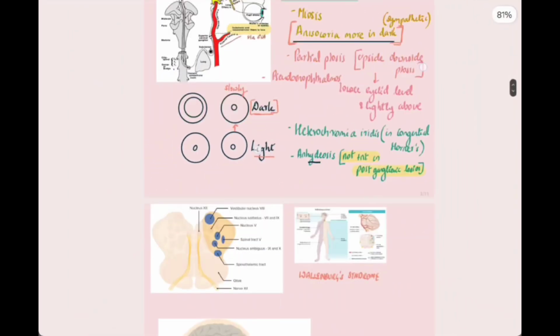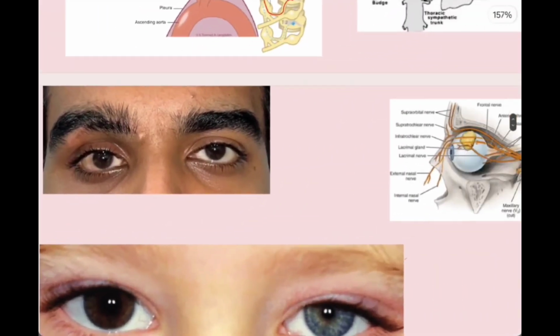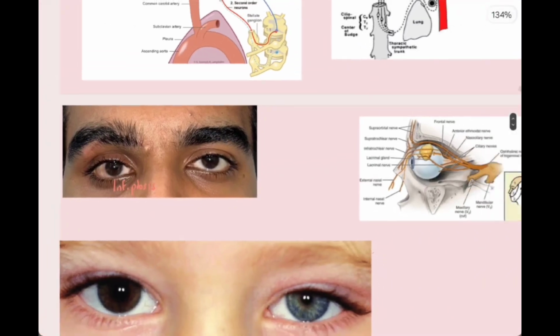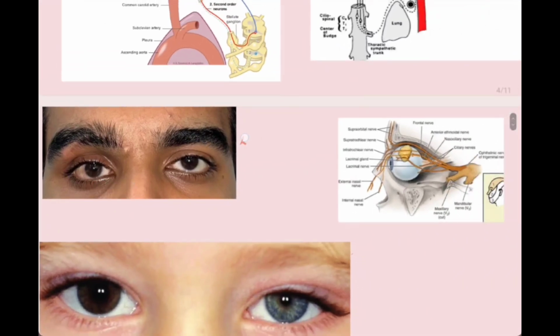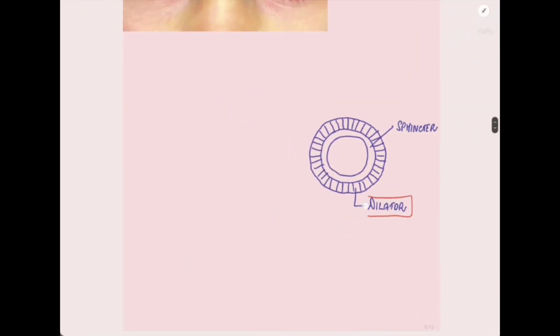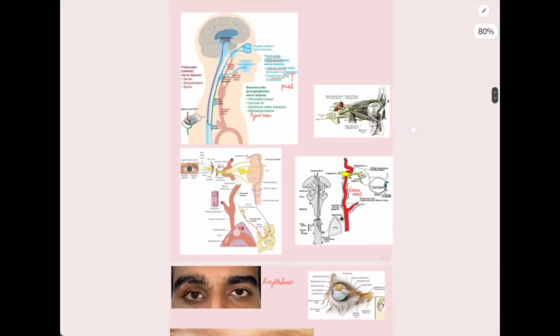Other clinical features include slight elevation of the inferior eyelid, that is inferior ptosis, as a result of weakness of the inferior tarsal muscle. The affected eye may look small or sunken, an apparent anophthalmos. Miosis is due to dilator muscle palsy, so the pupil will dilate widely after adrenergic stimulation due to denervation hypersensitivity, which is the basis of pharmacological tests. This weakness of the dilator muscle is more apparent in the dark because in light both pupils constrict due to the normal sphincter pupillae.